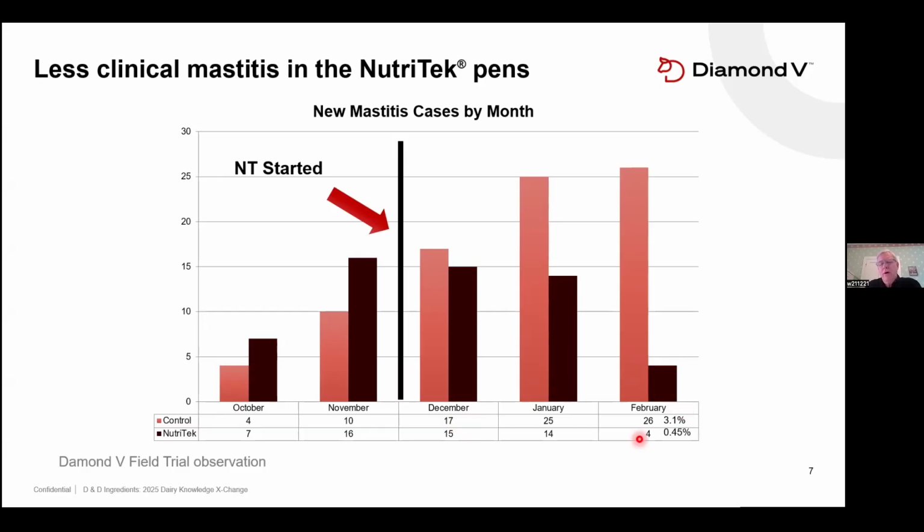So overall, that level of clinical mastitis was about 3% in controls and 0.5% in NutriTek. And it's interesting, but again, we don't know if that was related to NutriTek.